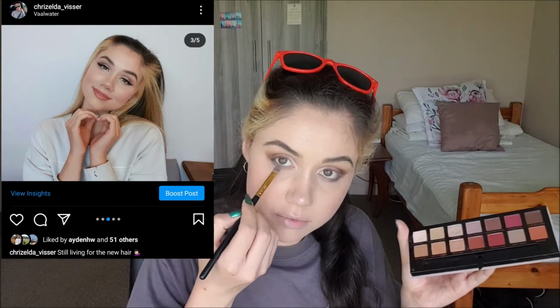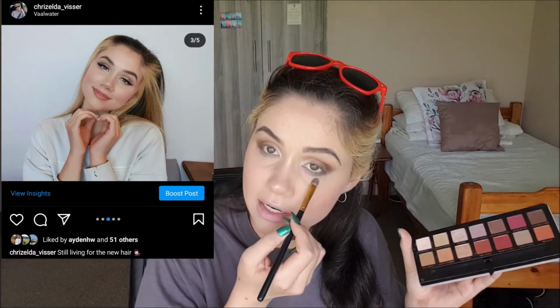I then posted a picture where I spoke about coloring my hair and putting the blonde in. I really like how that look came out. I'm really liking how this look is coming out too.